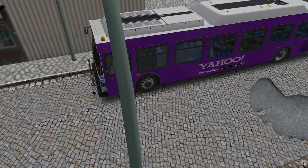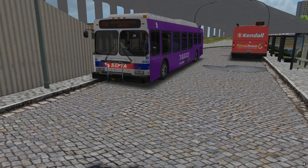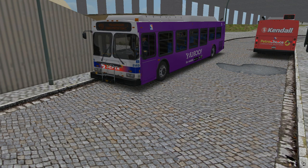Also, does New Jersey Transit have New Flyer buses? I'm starting to think about it. The ones in here don't have New Jersey Transit skins. They basically show up in Chicago.